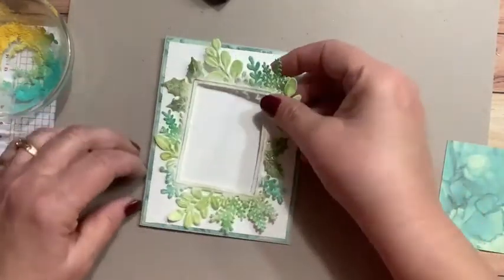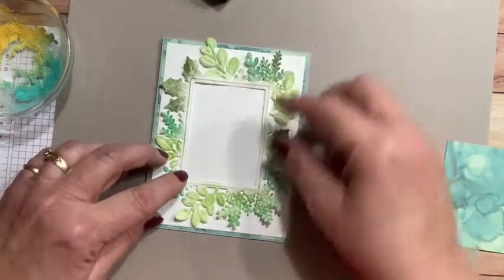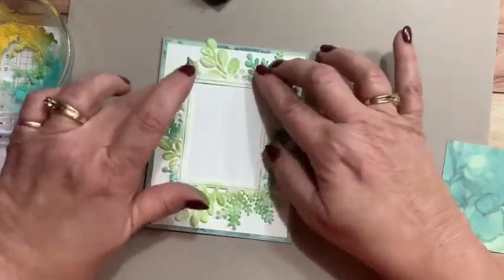So I'm going to set this in here, just like so. Does that look straight? Okay, and I'm just going to tap it in. Don't want to touch too much.